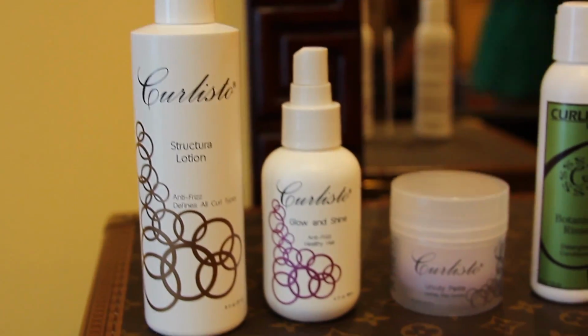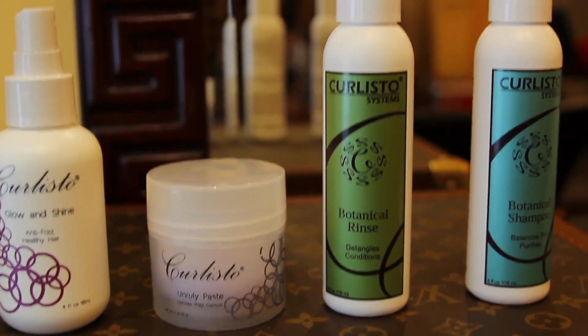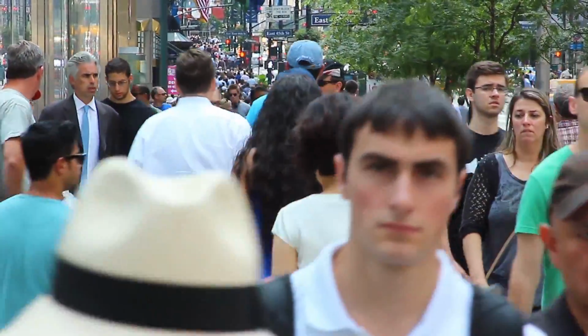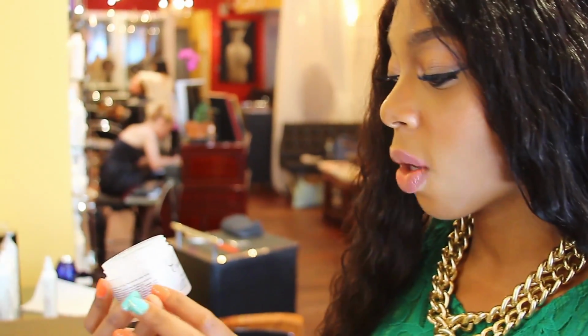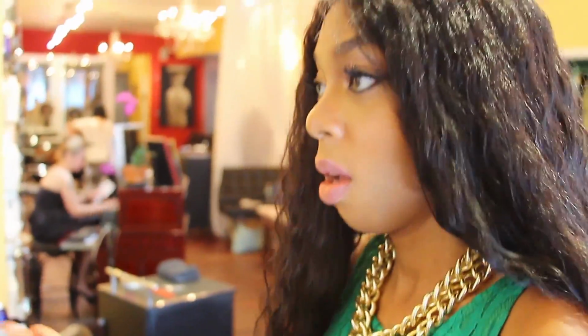To protect my curls from frizz or humidity, I apply a generous amount of Carlisto Structure Lotion, Carlisto's Glow and Shine, and Carlisto's Unruly Paste. I also shampoo my hair twice a week with the Carlisto Systems Botanical Shampoo and Carlisto Systems Botanical Rinse. And then I use Carlisto Unruly Paste just to top off the flyaways right on top of the hair.